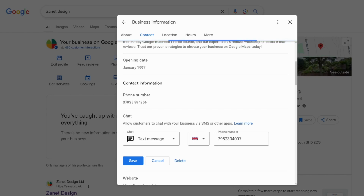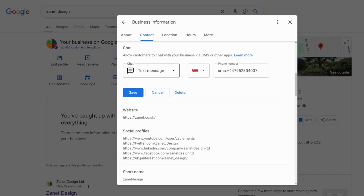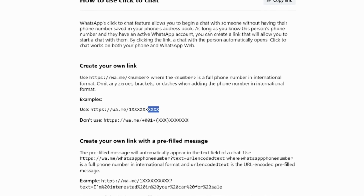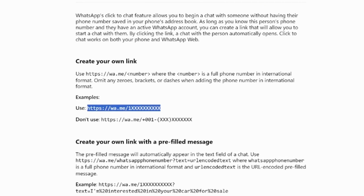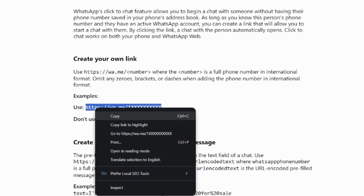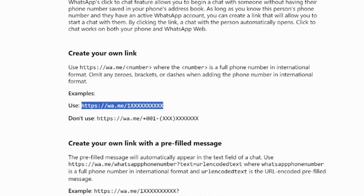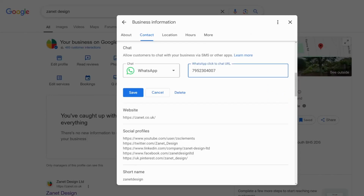So we enter that. Now we go on to WhatsApp as well. How do you enter WhatsApp? Well, you do exactly the same. So you just use that number with the country code. But what you're going to need to do is add a little link to it. Now to get this link, all you need to do is type in https://wa.me/ and now your number. So you can see the format there, then click save.